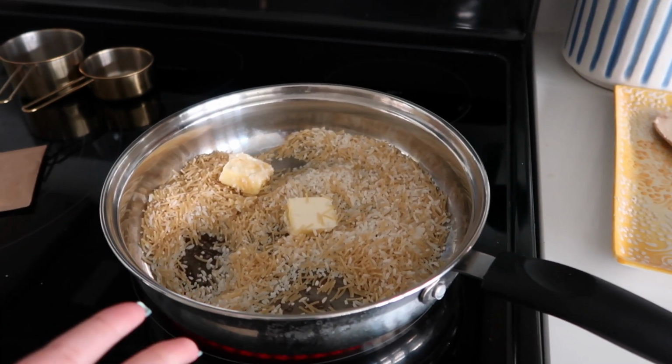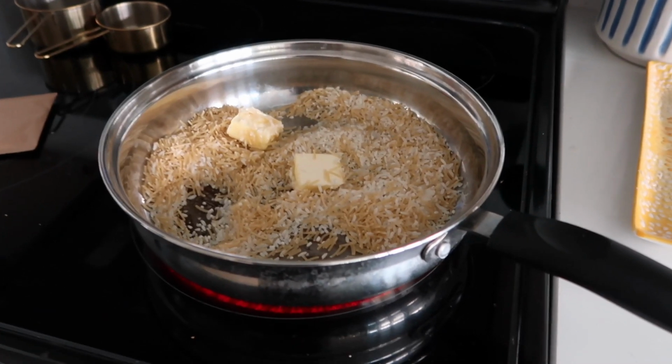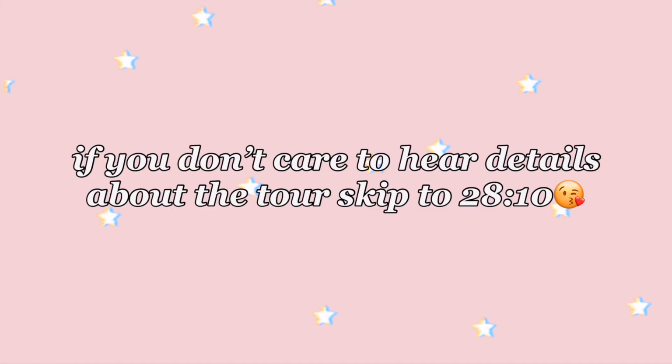which starts at 5:15. Currently cooking up some Rice-A-Roni. I thought that I would be tired of it, so I imagined I was gonna make pasta today, but actually I'm really craving it for some reason, so I'm making it again. Guess I'm not tired of it. While this is cooking, I thought we could do a little chat about the tour this morning. Do you see the bags under my eyes? Oh my gosh.